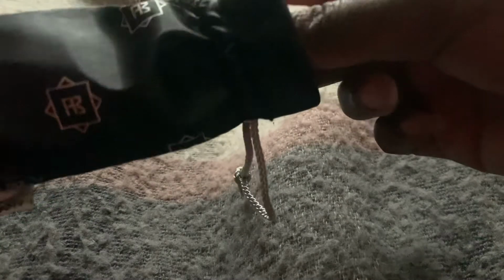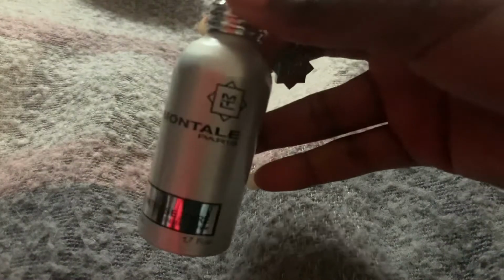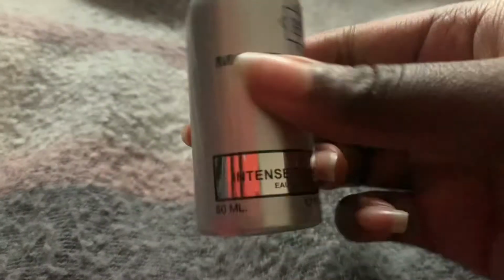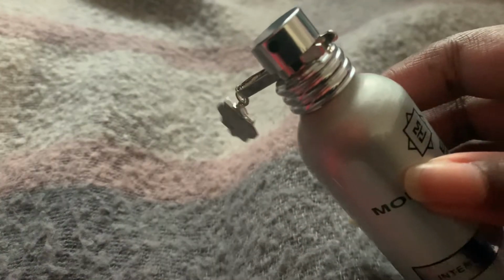This one I'm looking to add to my summer collection, which I have maybe too many summer scents, but you can never have too many summer scents, right guys? Okay, so this is a 50, is this a 50 mil? Oh my gosh, it's so tiny. Comes in this silver bottle with the little thing that I think irritates everyone. Let's test it out.